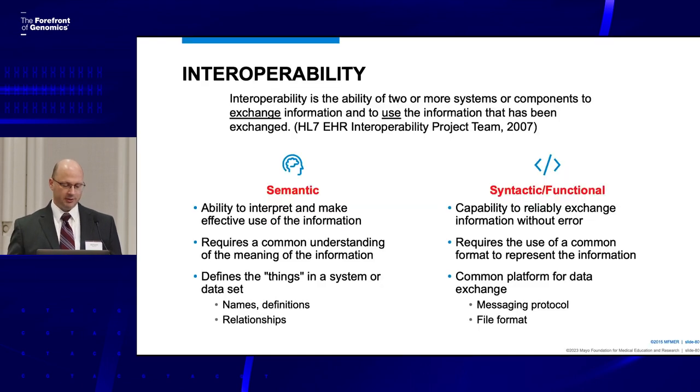So the goal of sharing data isn't simply to send information to someone. It's also to enable the use of that information. And in the context of this meeting, that means that a patient's genetic data moves with them as they receive care from different providers who can then use those data to inform treatment decisions. Now, to accomplish this, the recipient needs to know not only how to unpack the syntactic structure of the message that they receive, but also what that content means.